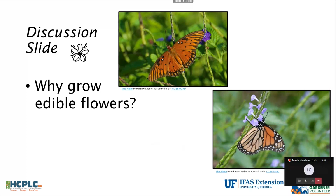And also, if you're planting edible flowers, you're likely to attract butterflies and pollinators. And so by bringing in good insects, that could help with your vegetable yields because your plants get pollinated, but perhaps the beneficial insects can also help to reduce some of the pest insects. So these could be some secondary benefits of growing edible flowers.